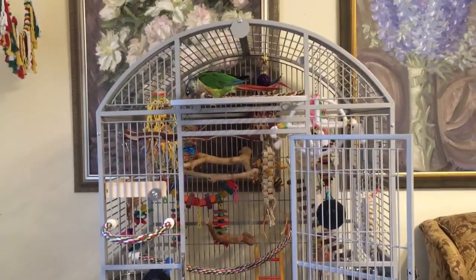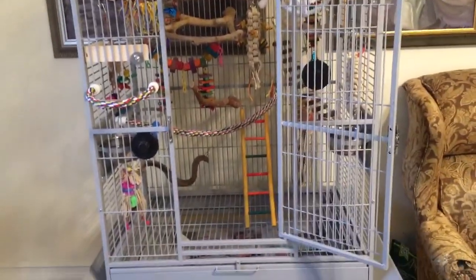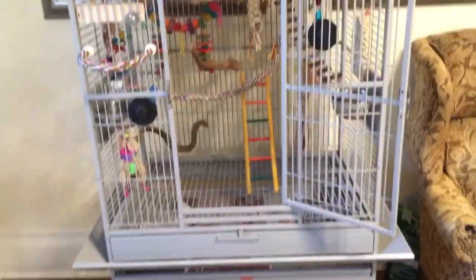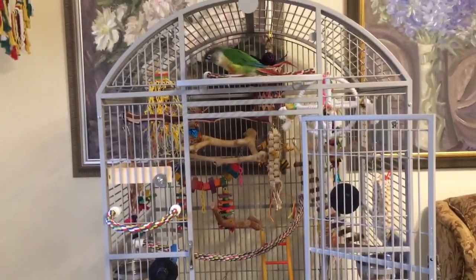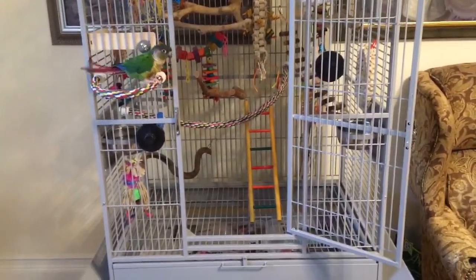So moving on to Kermit's cage. Kermit's cage is the biggest of all of our birds' cages, and it was the most expensive as well. This cage is 32 inches wide, 23 inches deep, and 40 inches tall, not including the stand.